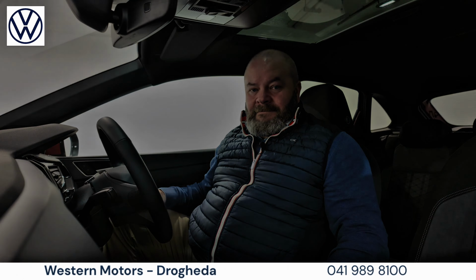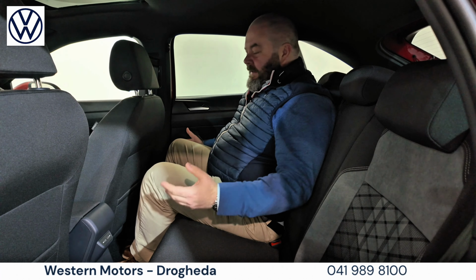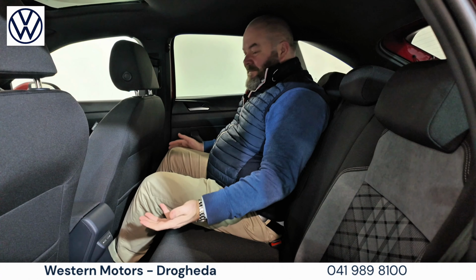So into the back of the Taigo, and as I said a moment ago, I take up more than my fair share of space, but in front of me now, I've got 3 to 4 inches of knee room. My feet will go out under the seat in front of me.